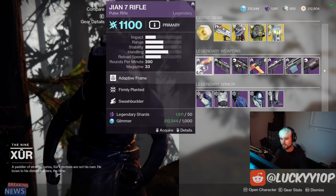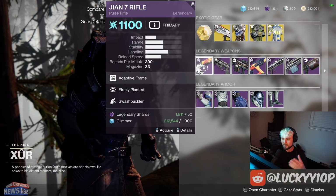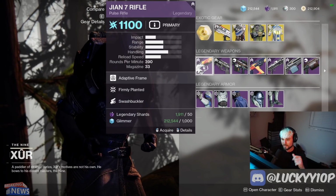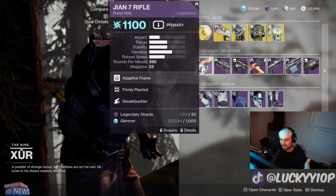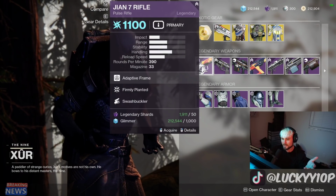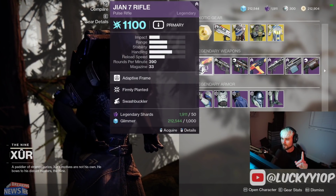Now, of all the pulse rifles, this one doesn't stand out that much because of the perks it gets, but this is actually a decent roll of this weapon. But there are similarly or significantly better other 390 RPM pulse rifles, so keep that in mind. I do keep one in my vault personally because it's an arc pulse, and if there were ever arc shields in a strike and an unstoppable pulse rifle, I would probably rock this, so just keep that in mind. I do hang on to one in my vault.